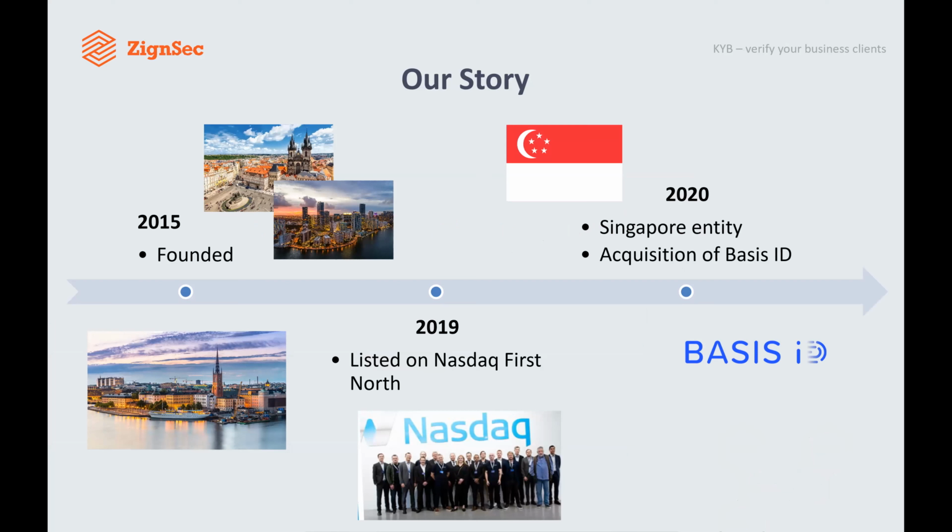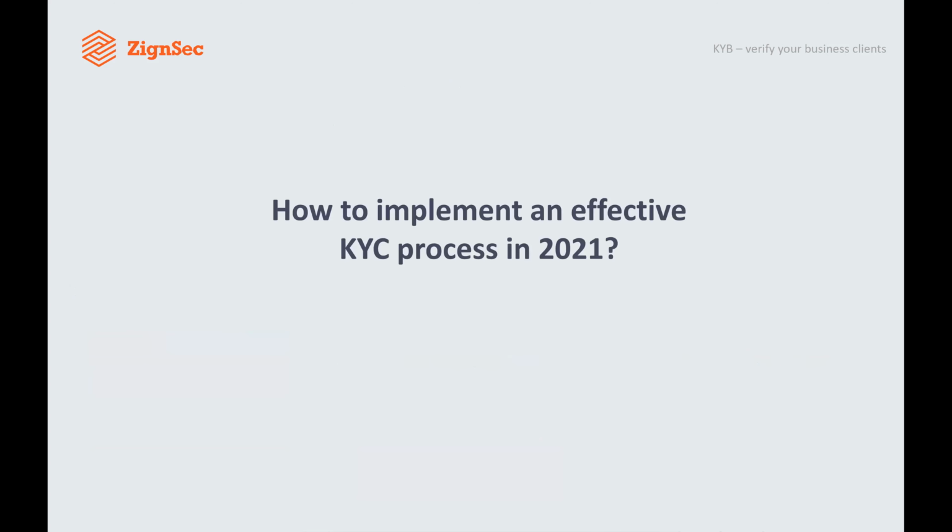Since 2015, we have expanded to Czech Republic and US, and recently also Singapore. With the success we have had in Europe, we listed a company on Nasdaq First North in 2019. Since then, we have also acquired companies such as an award-winning Singapore company called Basis ID, which complements our local services here. My responsibility is to head ZignSec's Asian expansion.